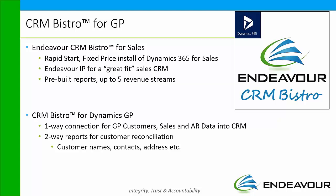Endeavour launched a CRM Bistro for sales about a year or two ago. It is a fixed price, rapid start deployment of Dynamics 365 for sales. You buy your Dynamics 365 for sales license or Dynamics CRM licenses, and then Endeavour will do the implementation for you, do the setup, and hide a lot of the screens and fields that typically don't make sense to all organizations. We provide some simple configurations and personalization to your sales team's pipeline metrics. Do they have forecasts and reporting on a 4-step sales process or a 5-step process?